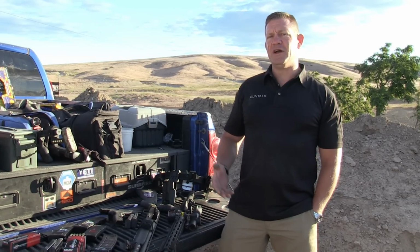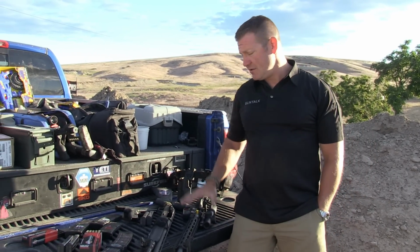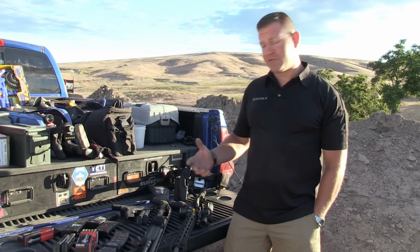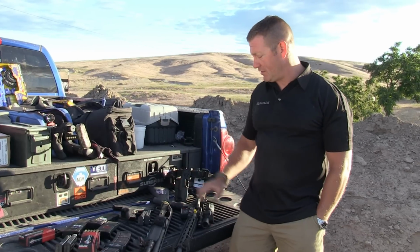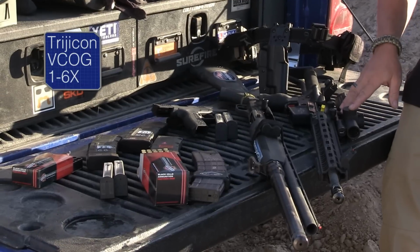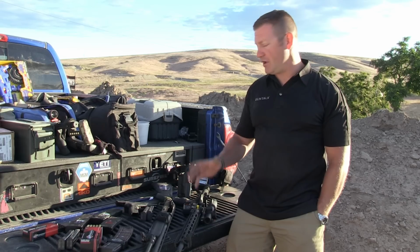When you talk about three gun, you've got to talk about the gear, because after all, there's three guns. You've got a rifle, a shotgun, and a pistol. I'm really fortunate for this match. I've got some great gear out here. I've got a rifle with an 18-inch barrel topped by the new Trigicon VCOG, which is a 1-6 optic. It's perfect for three gun.